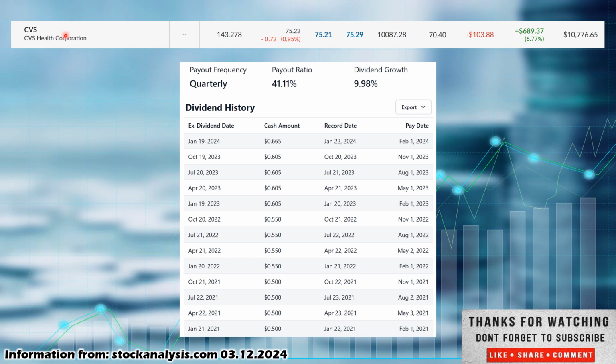Again, I am long CVS. I currently hold 143.278 shares. My cost basis is $70.45. I am up 6.77%. So I was buying this one a while ago whenever it was really pulled back into the low 70s, high 60s. I wouldn't mind nibbling. If this was to pull back any further, closer down here, I wouldn't mind throwing a couple more shares into this one. Obviously, I have a pretty big position at a little over $10,000, $10,087.28 into this. Currently worth $10,776.